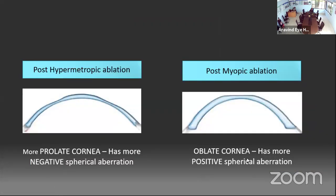So now, what are the other times when the cornea doesn't retain its positive spherical aberration? In a post-hyperopic ablation, the shape of the cornea is altered and it is made more prolate. Therefore, this cornea will have more of a negative spherical aberration than the natural cornea. Whereas on the other hand, a post-myopic ablated cornea will have a flatter surface in the center than the periphery. So this oblate cornea will have more positive spherical aberration than the natural cornea.